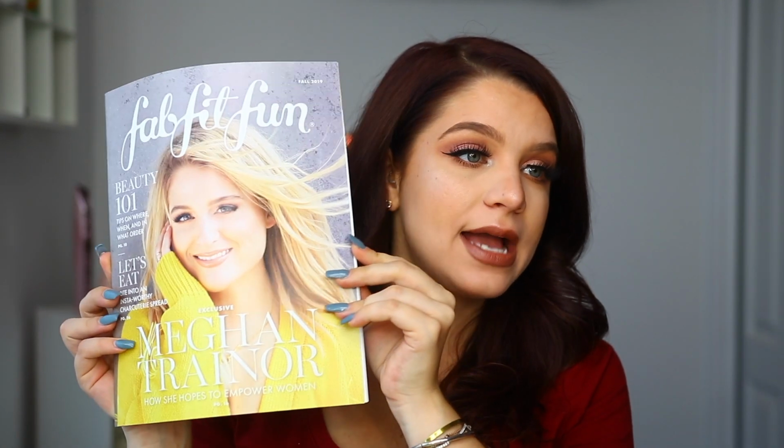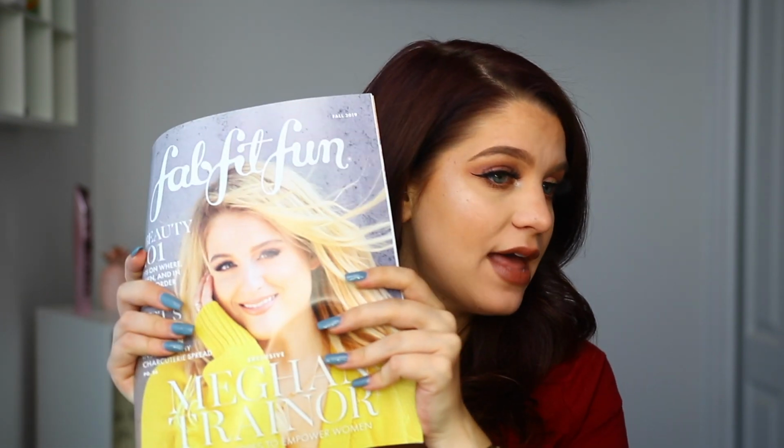So we do have our magazine in the front. It looks like this month they are featuring Meghan Trainor, so I'm guessing she has like an interview in here or something. So this, I believe, has all of the info on the products in here. Yes, so we have that. And then also in here, there is a HelloFresh thing. I feel like this is in every subscription service, but we do have a card here.